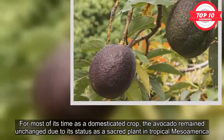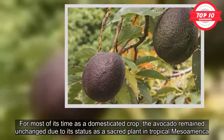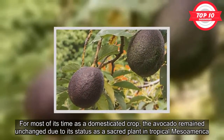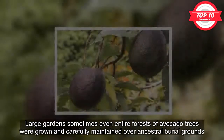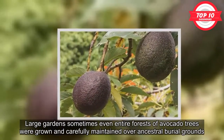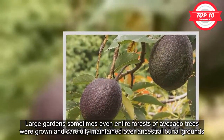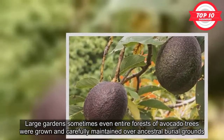For most of its time as a domesticated crop, the avocado remained unchanged due to its status as a sacred plant in tropical Mesoamerica. Large gardens, sometimes even entire forests of avocado trees, were grown and carefully maintained over ancestral burial grounds.